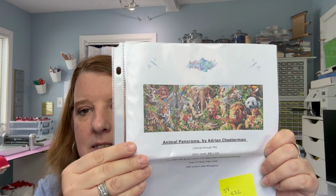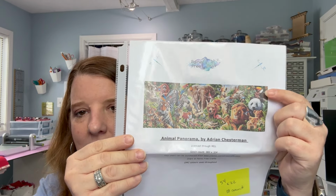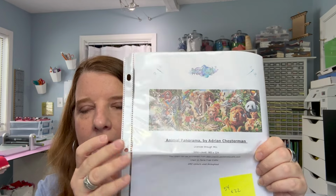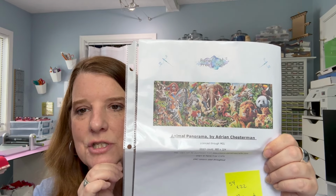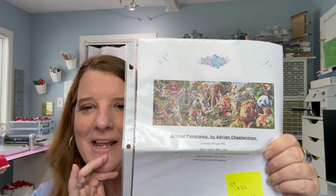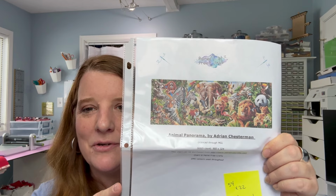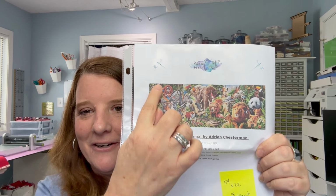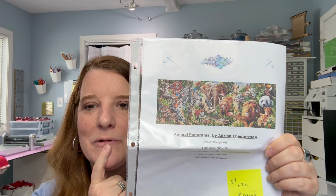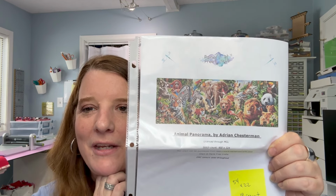And Siski Stitches is doing this one, and she's in the right-hand corner. And Stitching Addiction. I'll put them down below. She's also doing this, and I believe she's over here. I thought there was one more other person. Maybe Kim's doing, no, I don't know who else is doing it.